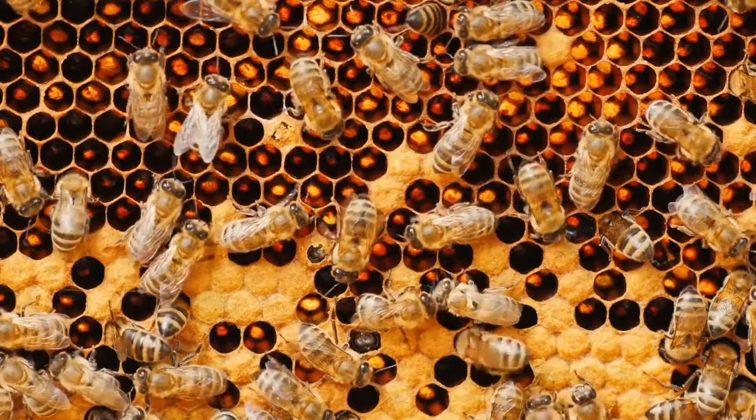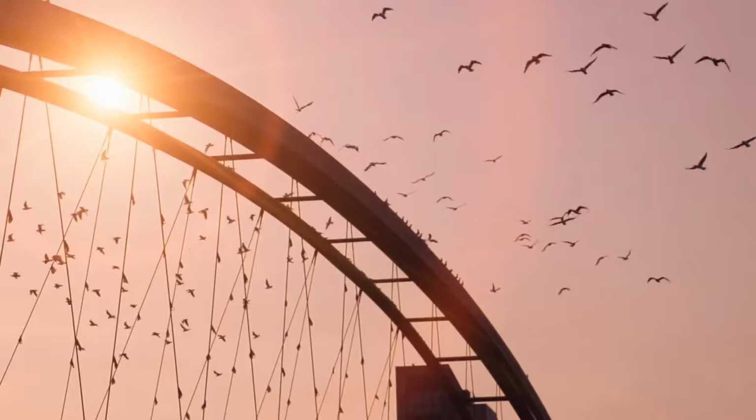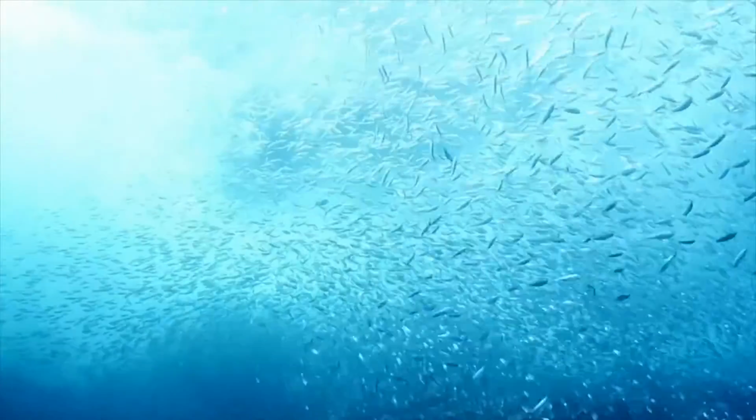Let's do what bees do. Let's join forces to build something completely new, something that was never done before. A distributed cloud powered by collective intelligence, where the swarm is more than the sum of its parts.